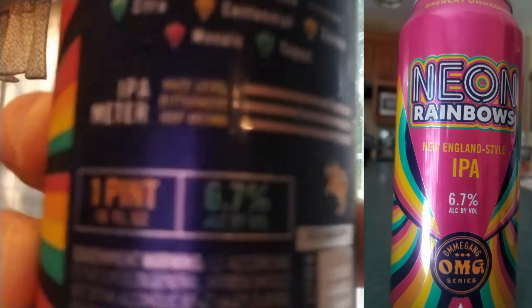This is coming in at 6.7% alcohol. It says New England style IPA, hazy, juicy, you know, a lot of the synonymous terms. They are very forthcoming with the hops that they're using: Citra, Centennial, Simcoe, Mosaic, and Topaz. They even have a crazy IPA meter, which may not be popped up on the screen, signifying the haze level, the bitterness, and the aroma.